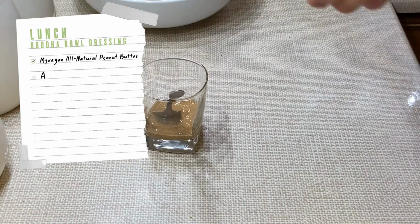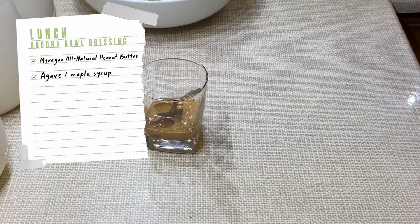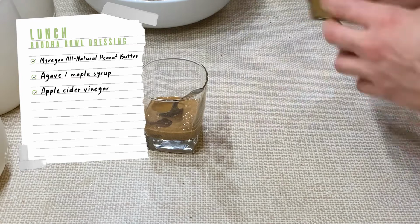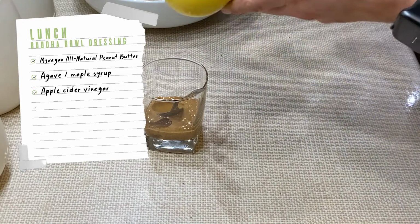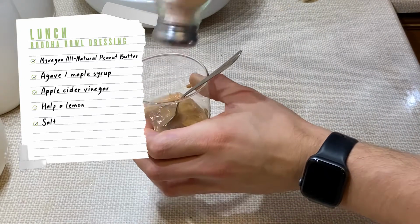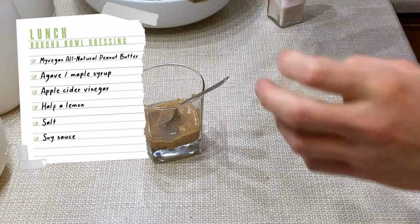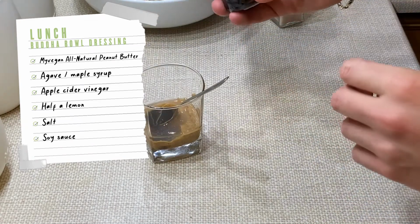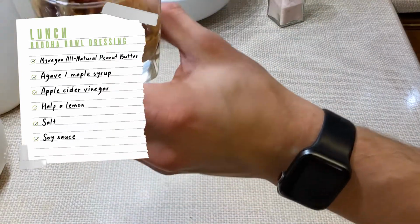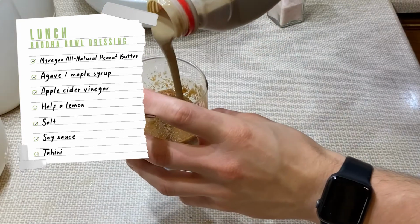and then some agave syrup for the sweetness. You can also use maple syrup, a little bit of apple cider vinegar just to give it a bit more of a tang. The other half of the lemon juiced, a little bit of salt, another dash of soy sauce. This is sweet soy sauce, which I need some more of. And I'm just going to mix it all together, like so. Add a little bit more tahini.